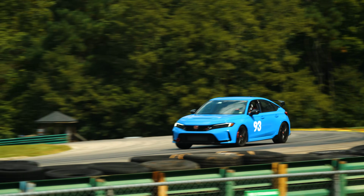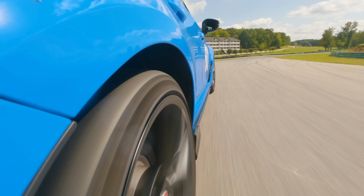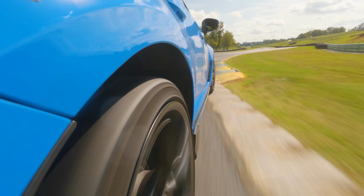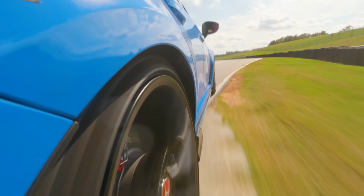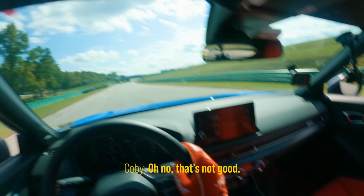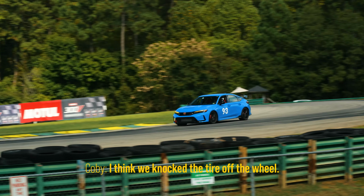Coby turns a handful of laps in the Civic, squeezing out a couple of extra tenths. But then, the ultra-low profile sidewall of the Type R tires causes a problem. Oh, no, that's not good. I think we knocked the tire off the wheel.